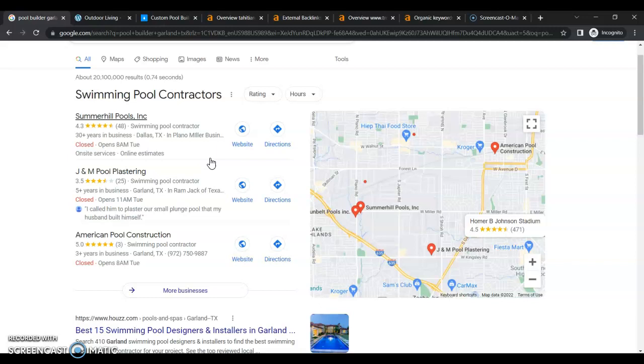So in order to get here, it's highly competitive. So there's several factors, but the biggest one is citations, which is the name of your business, your address, phone number, and website, and having those listed in a variety of places like Yelp, Facebook, Instagram, and LinkedIn. And if you follow these tips I've provided you today, your website can be #1 across Google for all of your relevant keywords and service areas.